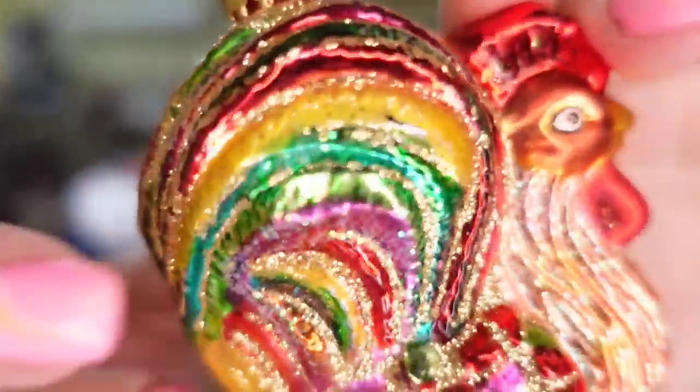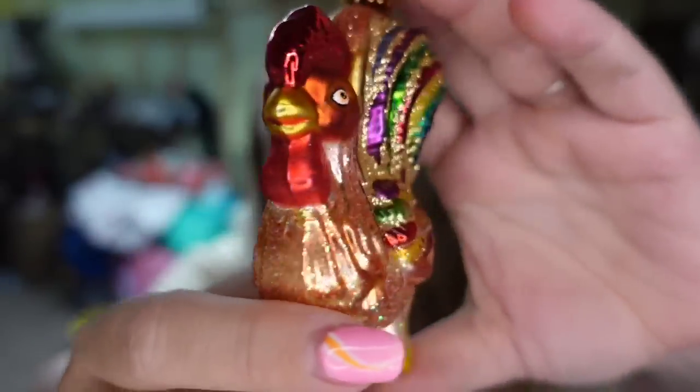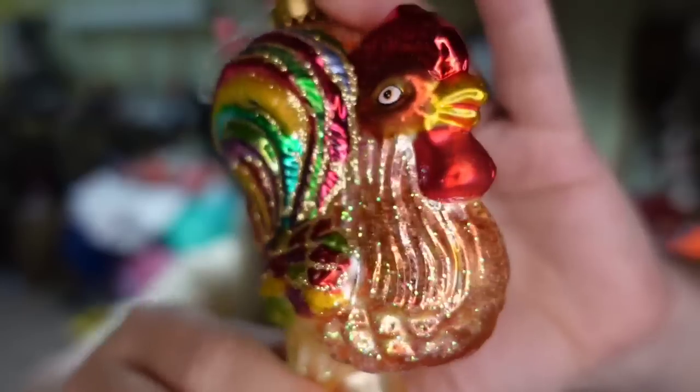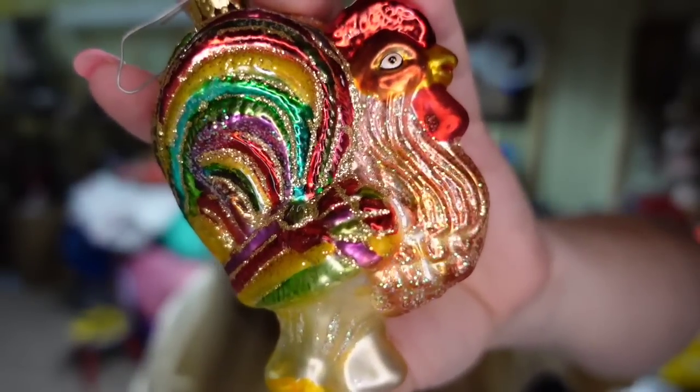Next is this really cool rooster ornament. This is a glass one. It's got the rainbow colors, the glitter. This one I believe is going out to a viewer. This is going out to Amy. So Amy, thank you so much. She picked this one up for $13.99. I paid $1, so it's about a $10 profit.